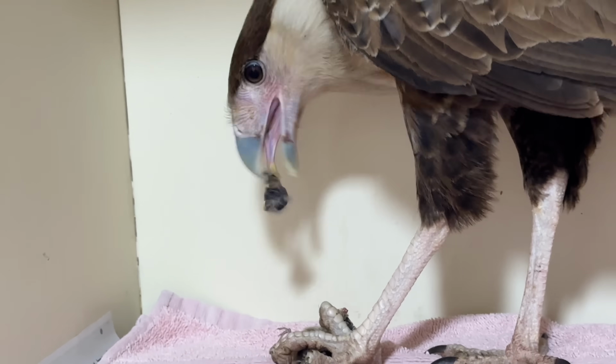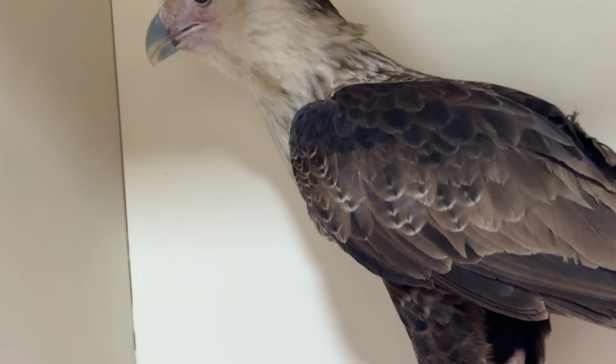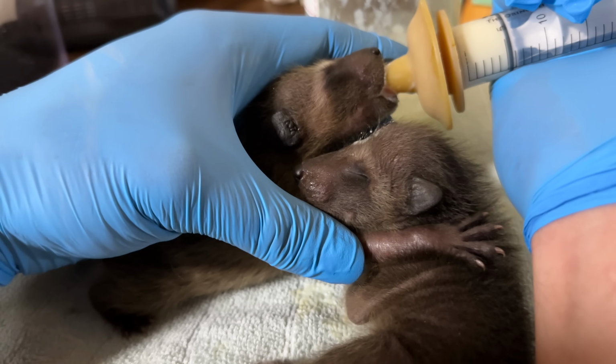Right off the bat, we got him set up, and we fed him a little songbird that sadly passed away. This thing is a literal dinosaur. But after we fed him, I took a quick break to bottle feed our baby raccoons that were there.